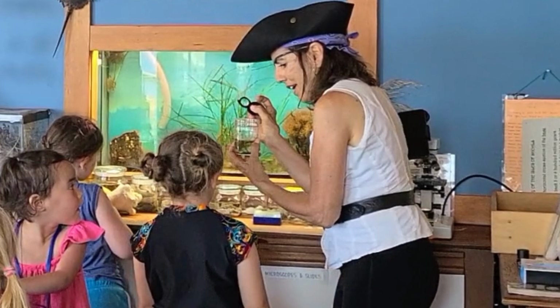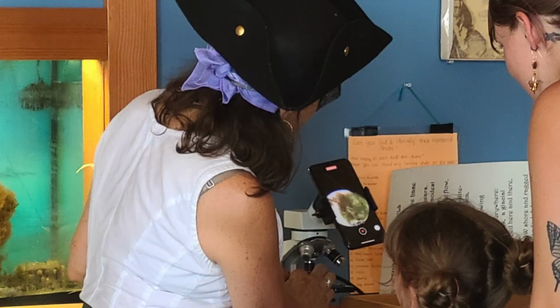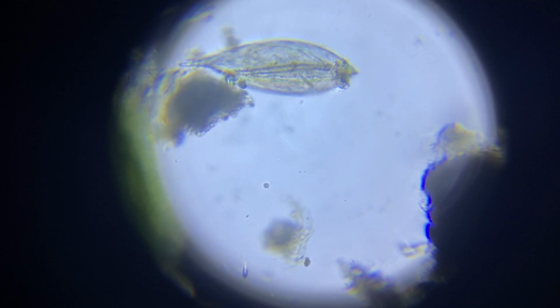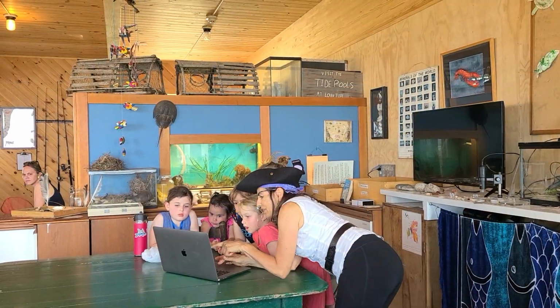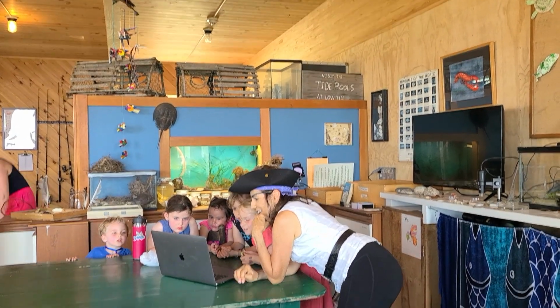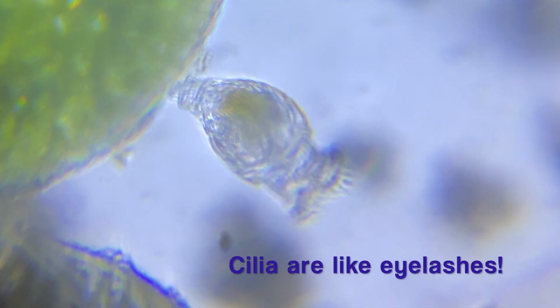What we're going to see are some animals that eat the diatoms. Oh, there's one guy. You see him? Here we see. Yeah, you see this little guy? I can see it. I know, right? Look, there's another one. It just keeps on going around in a circle. Now look at this guy. Cilia. And they're like eyelashes.